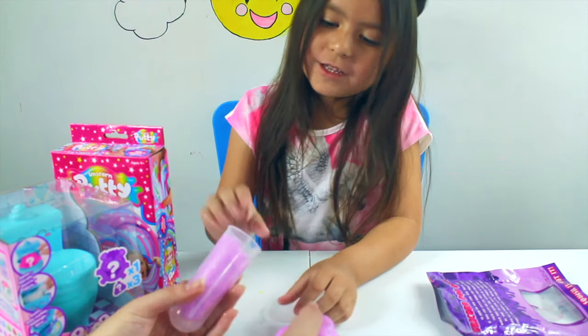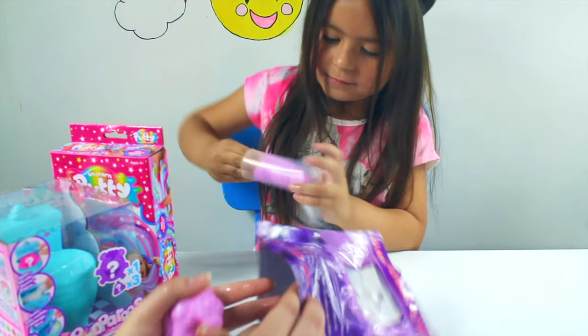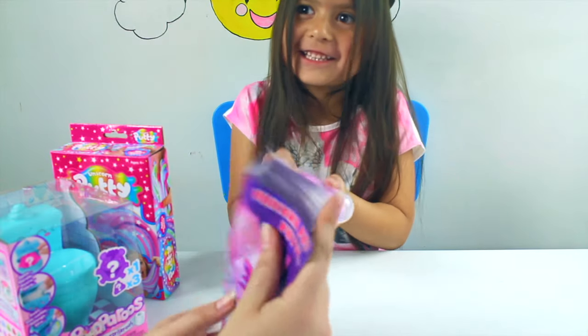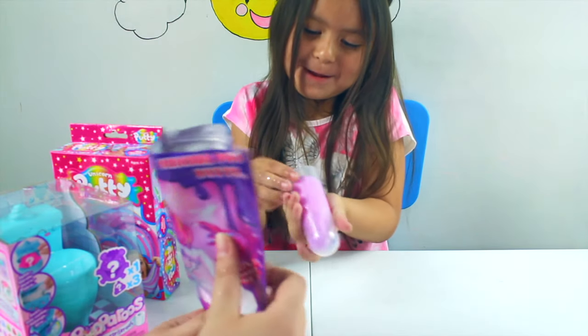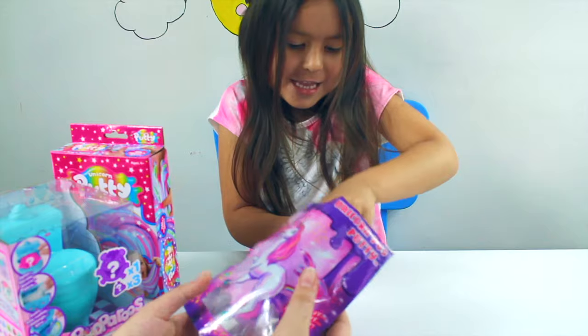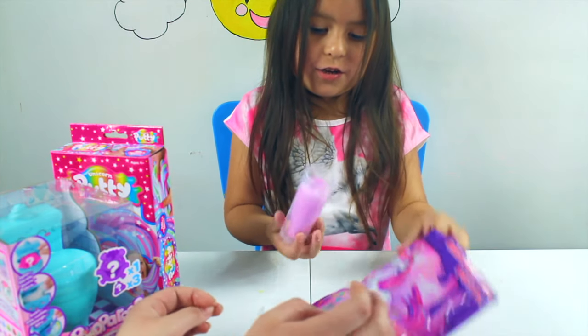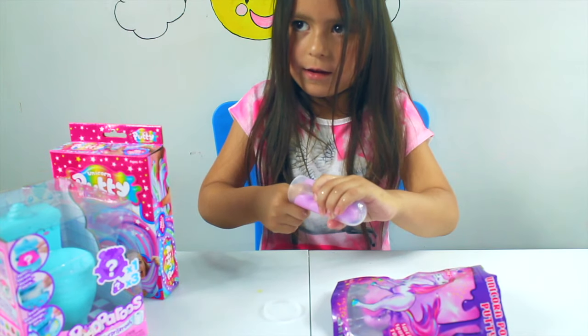Farts. Ew! That is so gross. Okay, that's all that's gonna fit in there. Let's just put the rest in this bag. Ew! A bunch of ones. Okay, you ready to put it back? Sure. Let me try to get it out.